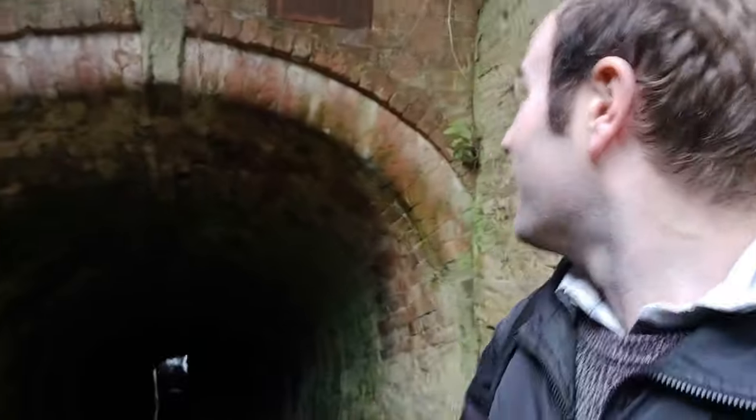So here we are. That is the other end of the tunnel. What we need to do now, though, we'll continue on up to the village, and then I'm going to find the path that will take me down to the other side, and we'll find the other end of the tunnel.